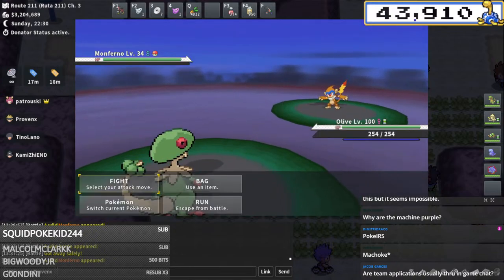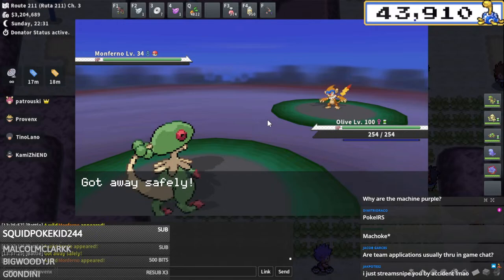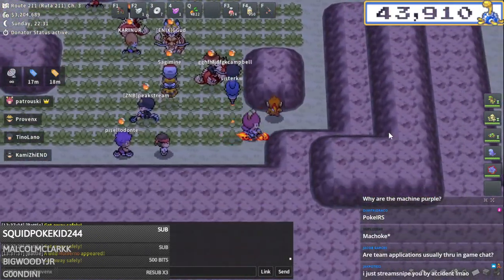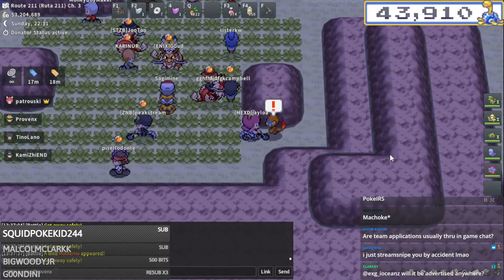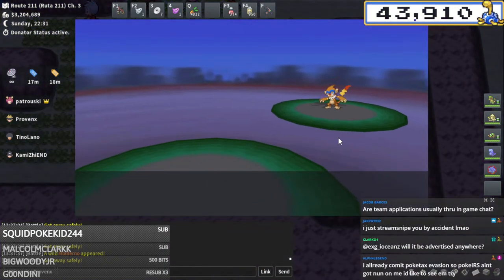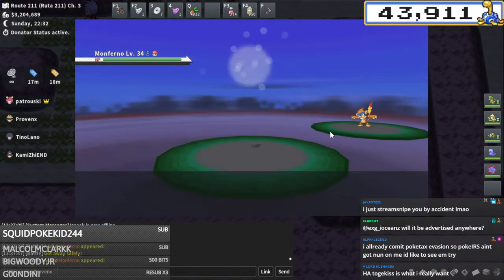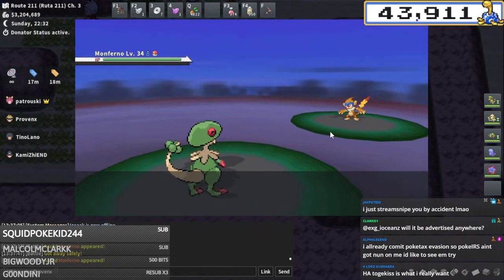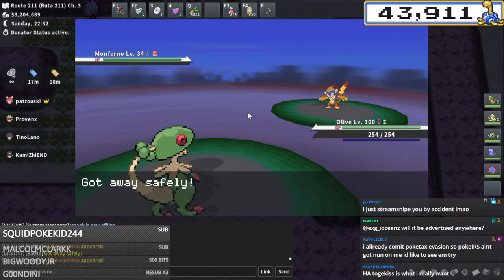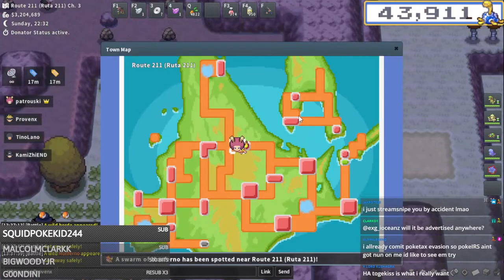A Poke attorney, I got you. Why are the Machoke purple? What do you mean? Machoke? That's just a normal color. Stream sniped by accident. What's up, Jackpot? Team applications are done through the mail system. If you're looking to get into Team Mystic, or whatever team you want to get into, I have a bunch of Discord resources and then some videos.